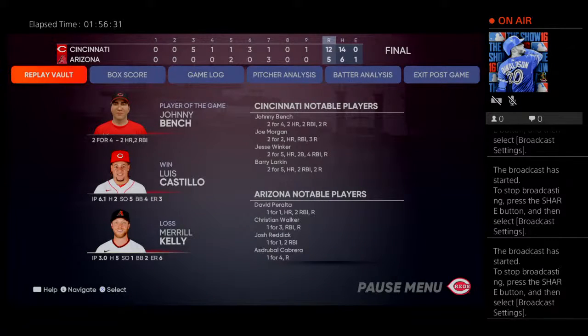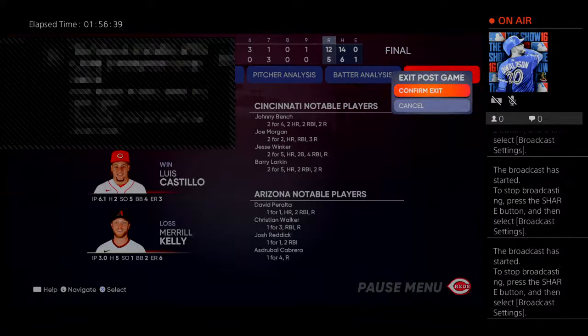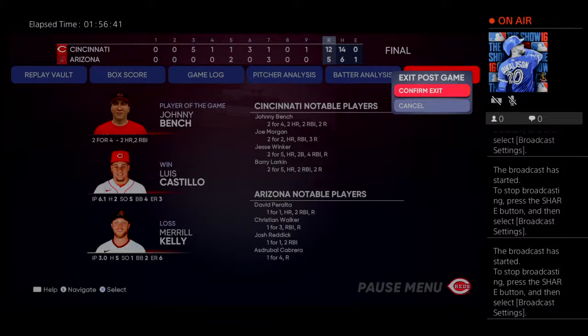Time of the ball game, 4 hours and 19 minutes. Thank you for joining us here this afternoon. And we remind you to please drive home safely.